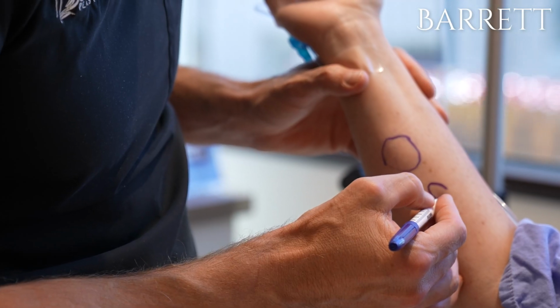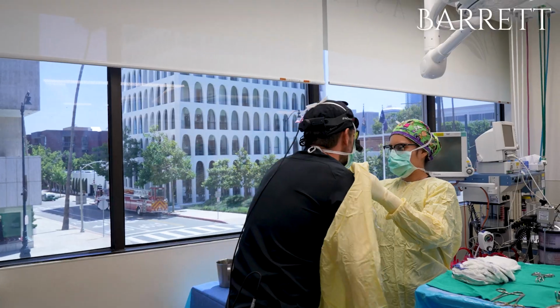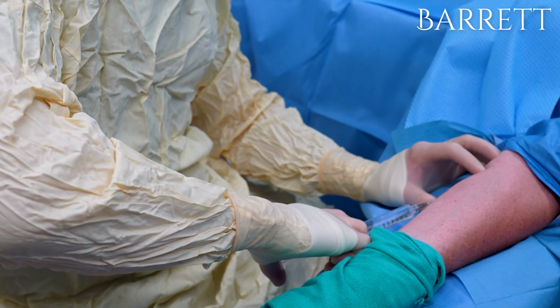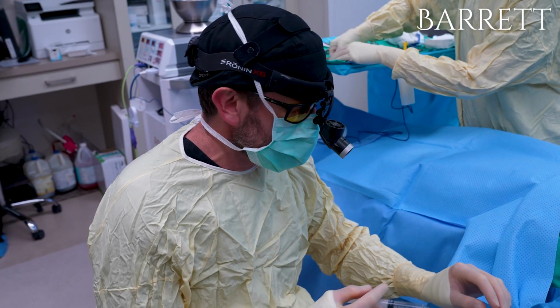Okay, they can actually be quite delicate around the forearm because there can be some nerves traveling through them. So we have to really be careful when we dissect them not to cause any nerve injuries. Injecting some numbing medicine. This is great. It helps prevent bleeding. It also prevents a lot of pain when she wakes up.